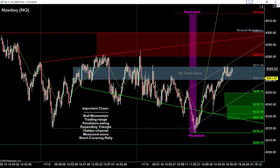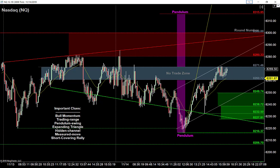Now again, range-bound markets, as long as you understand the pros and cons or the best ways to trade them, they're not very difficult markets to trade. The key is just knowing, stay away from the middle. Don't buy high, don't sell low, do the opposite. Buy low and sell high.